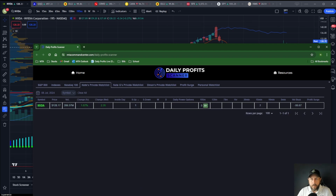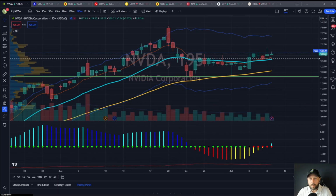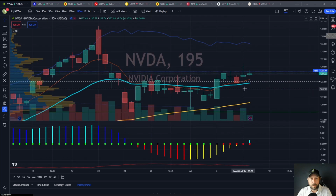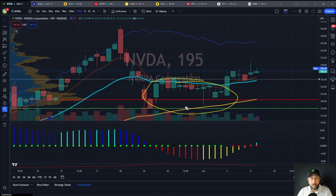We can see here we have a 5.A+ squeeze on the 195-minute chart, and that is the one that we're showing you right here. So the trade plan for Nvidia is I want to look at this group of people here and say, okay, where are these people positioned using volume profile? The big level that jumps out at me is right in through here, and that's around 124.